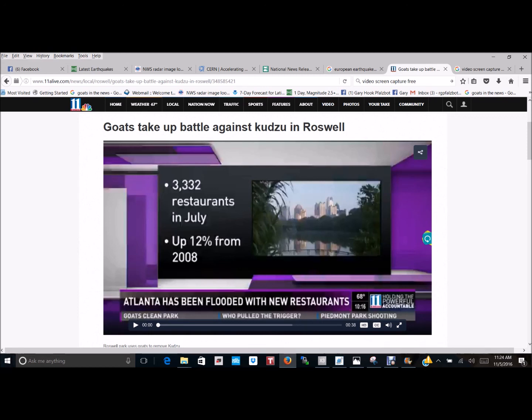Now, in retrospect, kudzu is a fairly substantial feed crop, or it could be, because it's a legume, much like alfalfa. And in areas where it could be controlled, like out here on the plains where we really don't have a whole lot of trees, it might be an ideal crop.